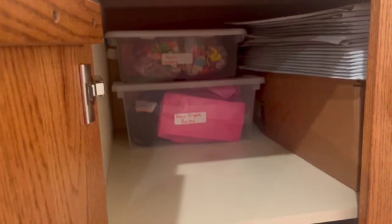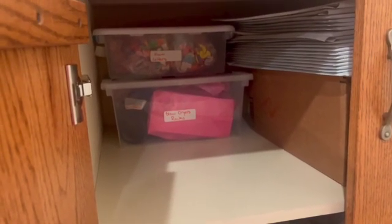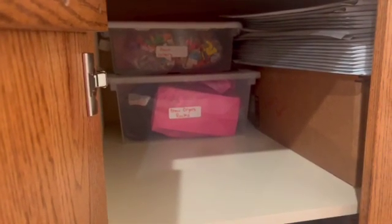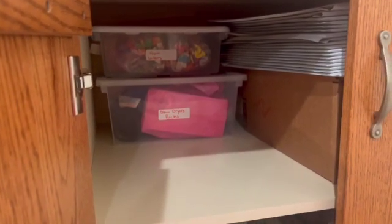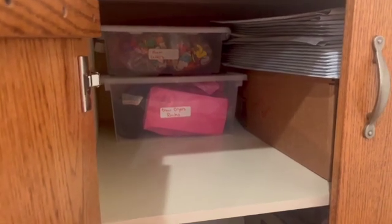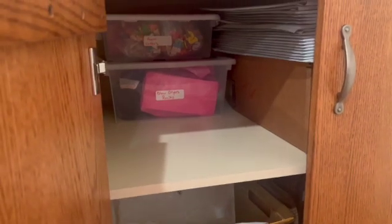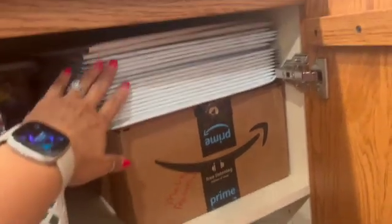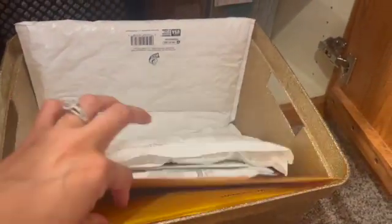Back there, you can see, maybe, it says blow dryers and rocks and foam letters. The blow dryers and rocks, I used for a rock painting class I taught before for our co-op. I hope to do it again in the future, but it's back there being stored. The foam letters, we use those for spelling power. They're back there to be stored. And then I have some packing peanuts, some larger bubble poly mailers that I will be reusing.